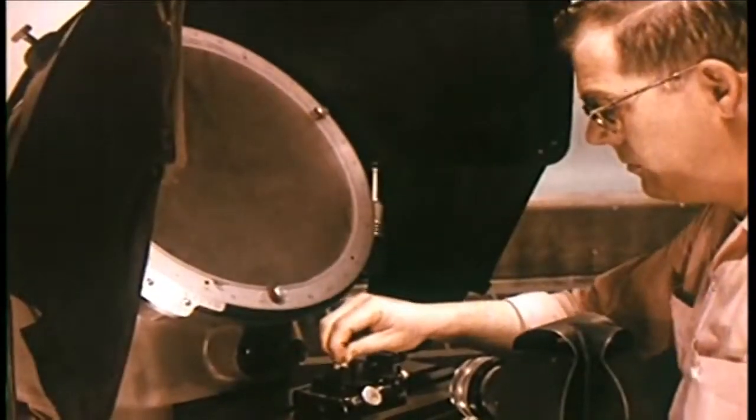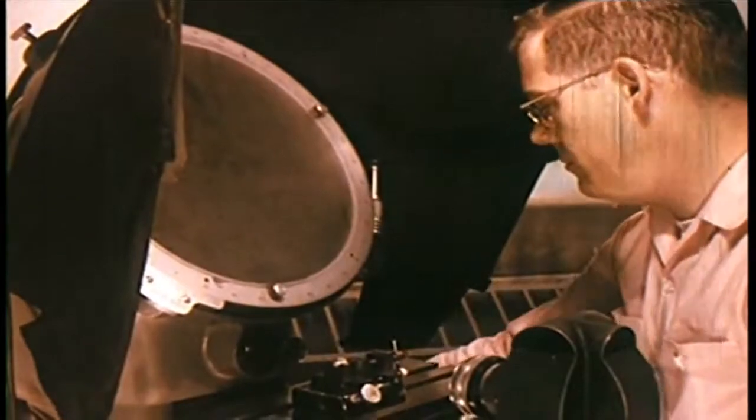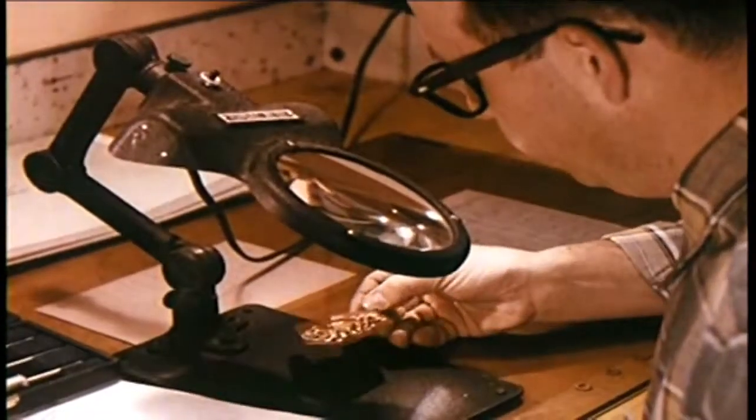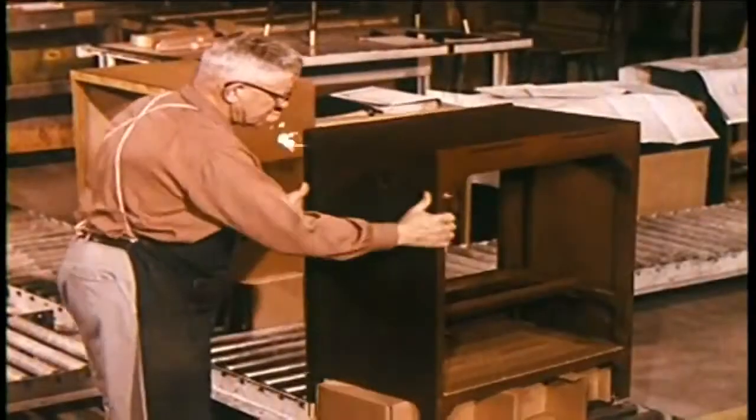Parts with dimensions too small to check with the naked eye are placed in testing equipment which magnifies them as much as 50 times. This permits the accurate measurement of the most minute cuts where tolerances must be exact. Every shipment is sample tested from the smallest part to the largest.